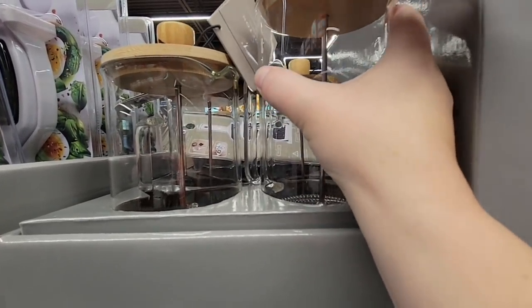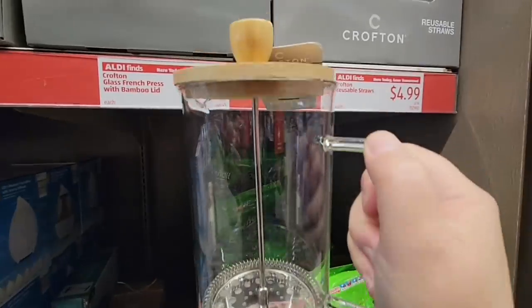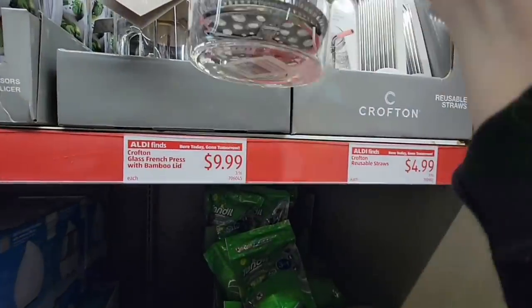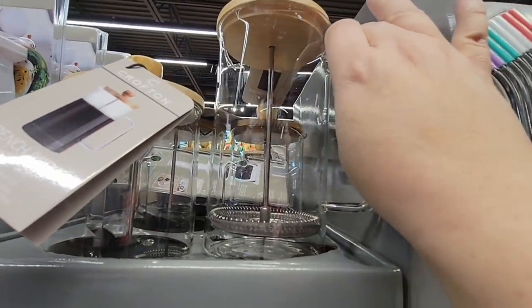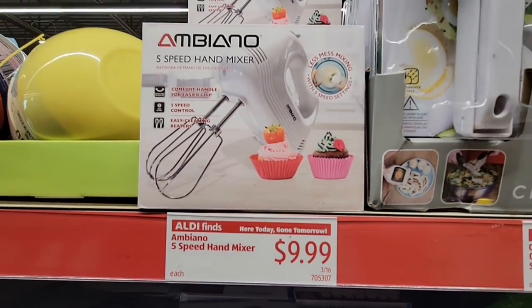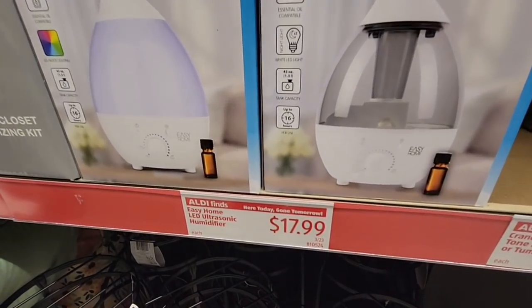Look how pretty. Now, the glass was thin, so I'm hoping, you have to be careful sometimes if the glass is too cold and you're pouring hot water in there, it could break. So hopefully this is heat resistant. I'm assuming it is. But sometimes it makes me a little bit nervous with the glass, but it's so beautiful looking. Now here is a 5-speed mixer for only $10. If you're looking for an extra mixer, that is great.